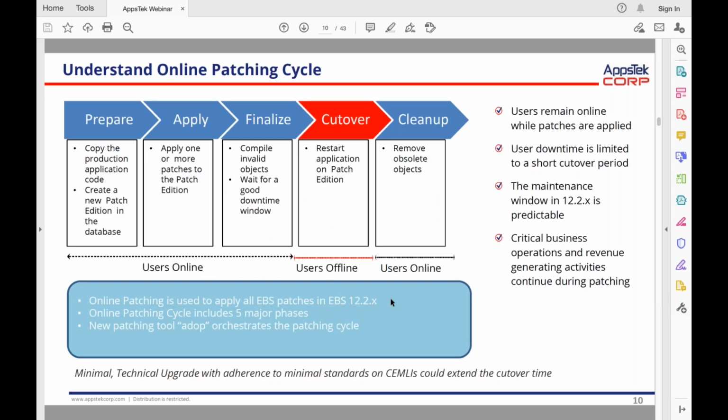As promised, let's talk a little bit about ADOP. What is this online patching? Like I said, with the 12.2x architecture, you can have a dual file system setup where, while your business is live in the production system, you can still apply your EBS patches. Of course, that excludes database patches. Database does require some bounces; the majority of the time you may need to bounce the listener and your DB.